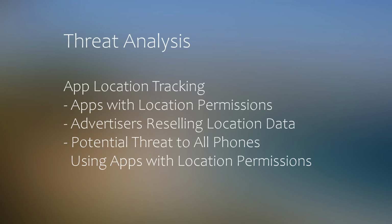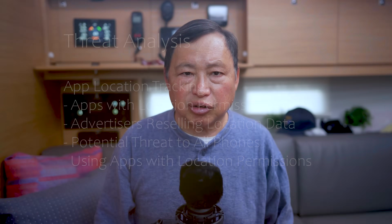Threat analysis. App location tracking. Apps with location permissions. Advertisers reselling location data. Potential threat to all smartphones using apps with location permissions.